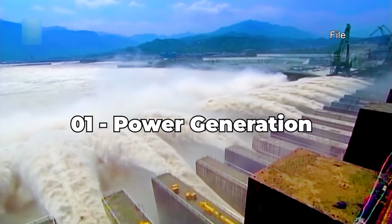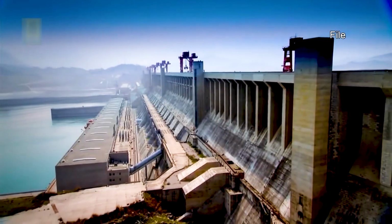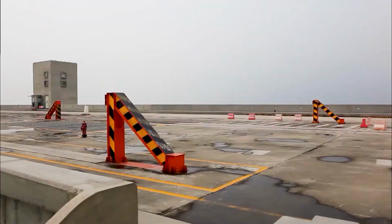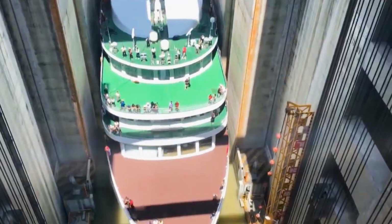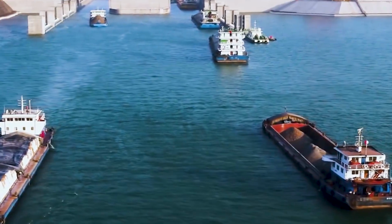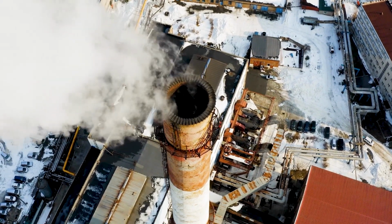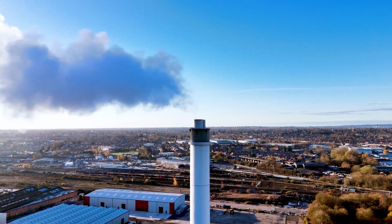Number 1. Power generation. The main objective of the Three Gorges Dam is electricity production. The energy generated is clean, renewable, and supplies industrial centers throughout the central and eastern region of China. This helps reduce China's dependence on coal-fired plants, potentially avoiding millions of tons of carbon emissions annually. To contextualize, the amount of coal saved by the dam in a single year would be enough to form a train of wagons that would circle the planet.